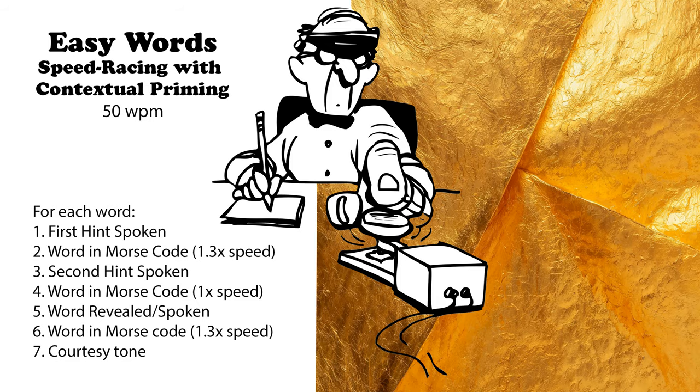Pet accessory. An item worn by small animals. Collar.